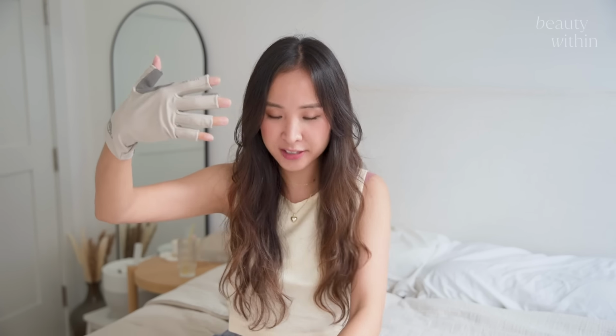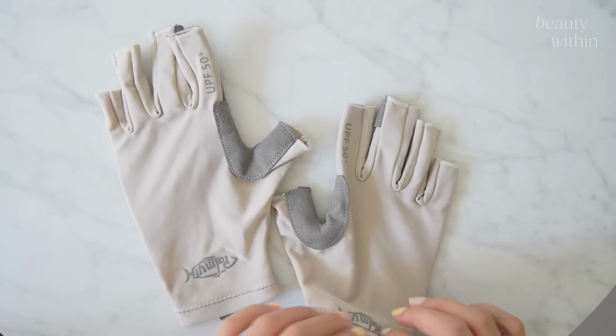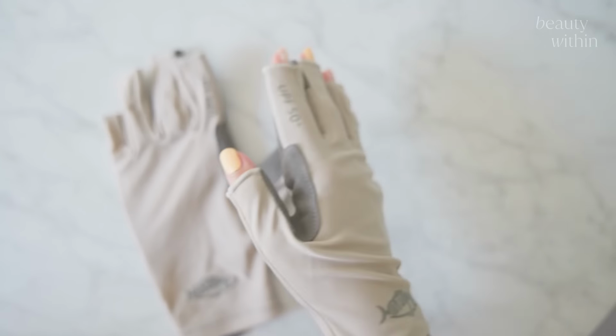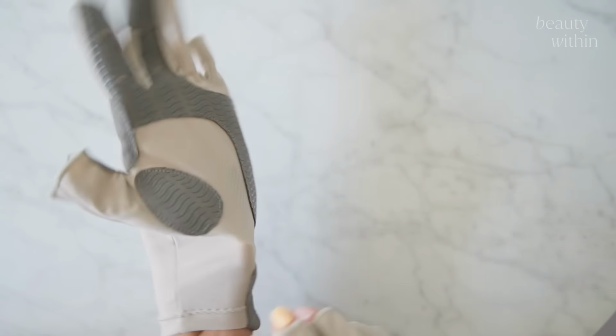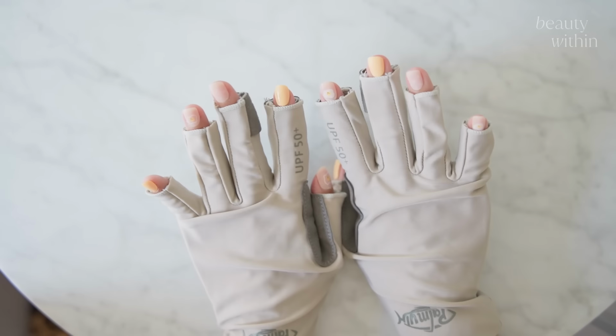Okay, so I got these UV protecting gloves, and the hilarious thing is they're actually fishing gloves. My fishing gloves. But they're perfect. They cover just enough. I wanted something heavy duty. I wanted it hardcore, because I wanted to make sure that it really does give me as much protection. I just don't want my hands to tan.